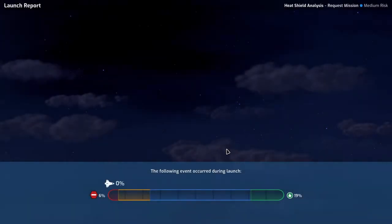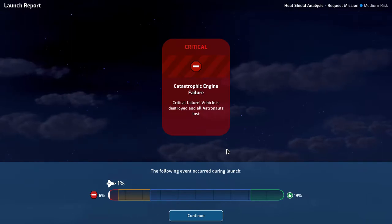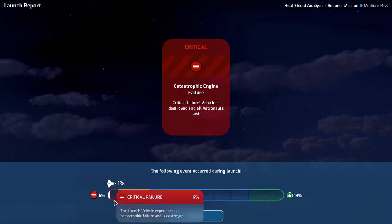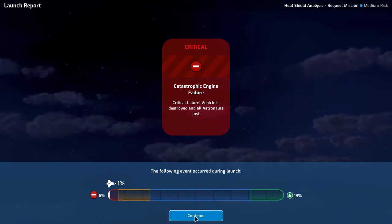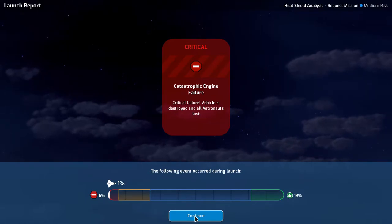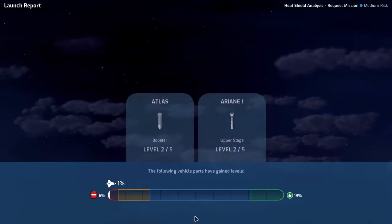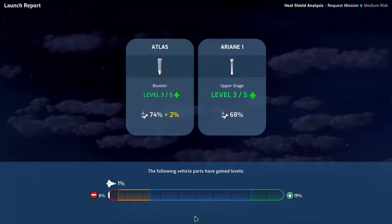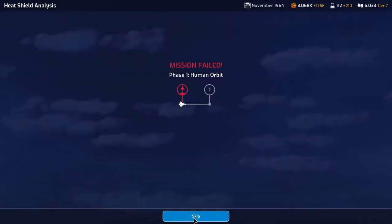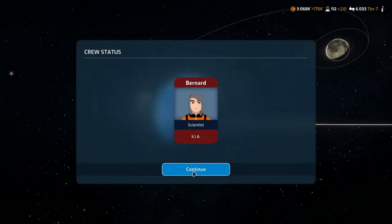Dinky, you blew up. Oh, no. Freaking 1%. God damn it. It hit 1%. There was a 94% chance of that not happening. God damn it. Minus 300 support. Dinky! I am so sorry.